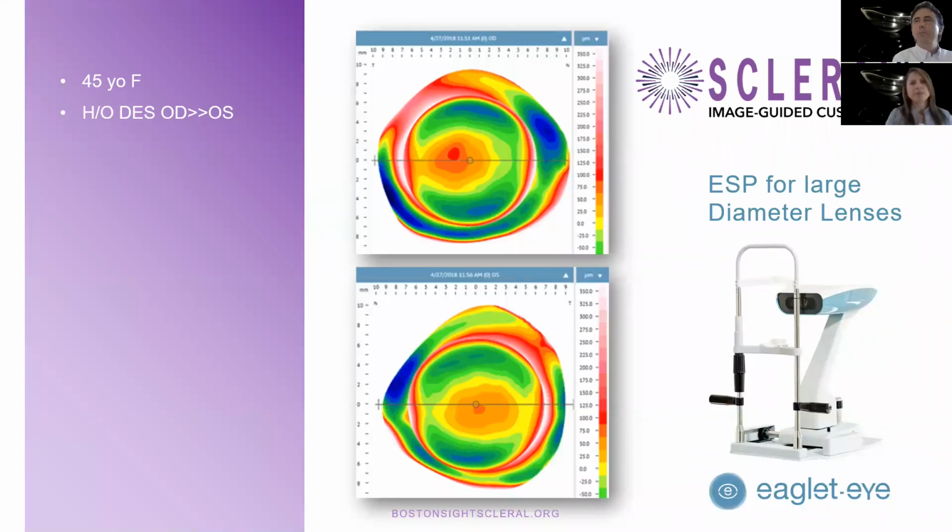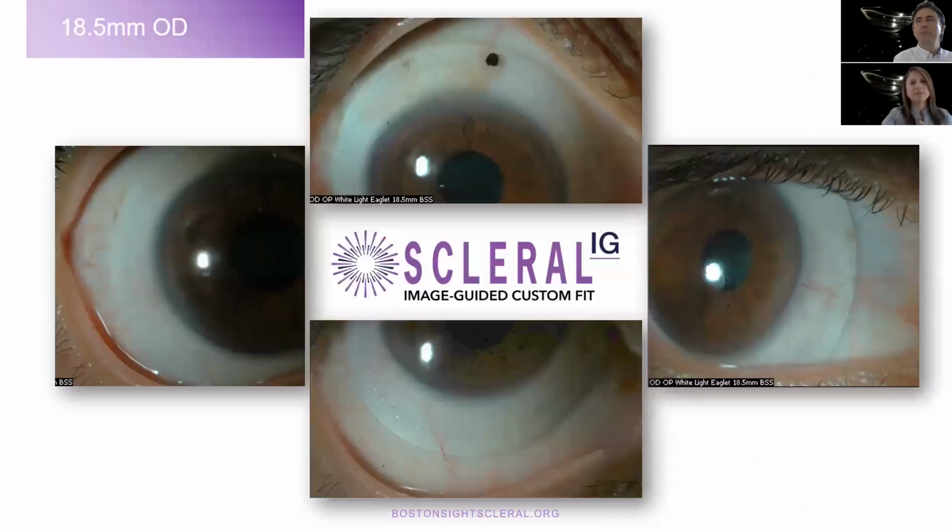And the last case I'll discuss with you now is in the ocular surface disease spectrum. This is a patient with dry eye with objective and subjective signs more pronounced in the right eye compared to the left. In this case, we proceeded to obtain profilometry data from the ESP. This is the image that we obtained for that scleral shape, and we sent that data directly to the lab. For this particular patient, we chose to fit her in an 18.5mm lens, thinking that that would provide adequate coverage, not just for the cornea, but also for the conjunctiva and the rest of the ocular surface.